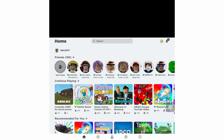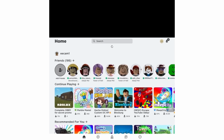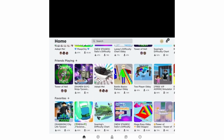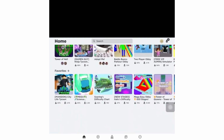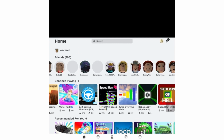Okay, so this is my Roblox account, as you can see. My name is Ikamon. I'm going to explain what Roblox is. Roblox is basically a game with 1,000 other games in it. I know it's confusing, but this is what it looks like. I'm on iPad. You can play Roblox on a laptop or computer and on mobile. And you can also chat with your friends and add your friends if they have it.